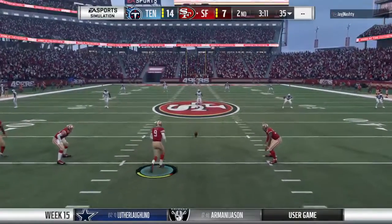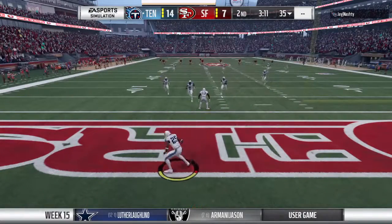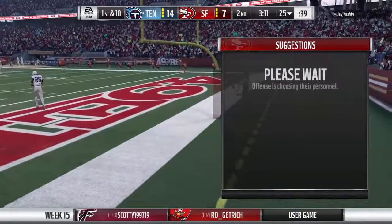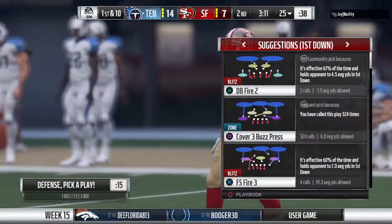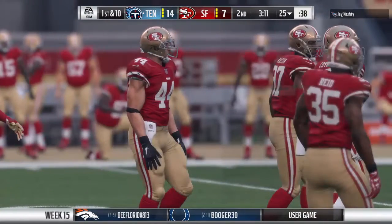Gold now out to kick it away. And that'll carry over the back line of the end zone for a touchback. The Titans offense now, they get set to head back out here. And 2 interceptions thrown here in this first half.